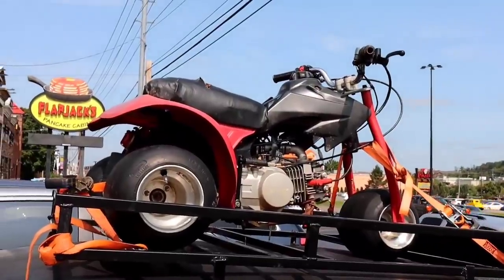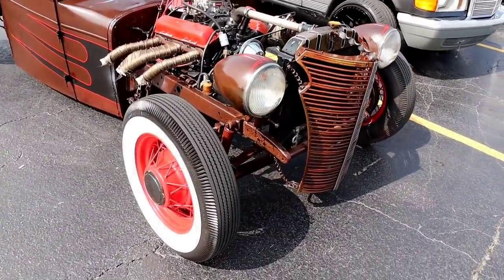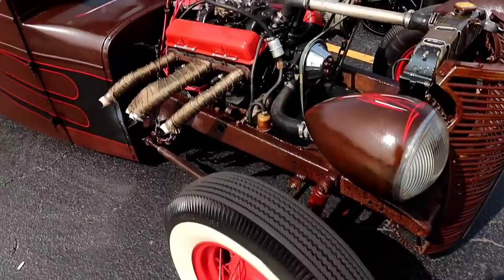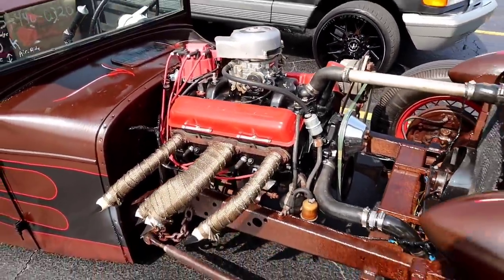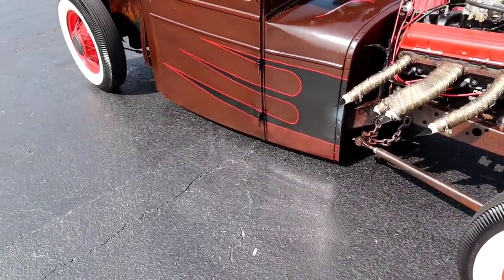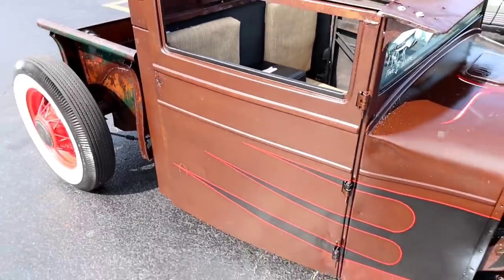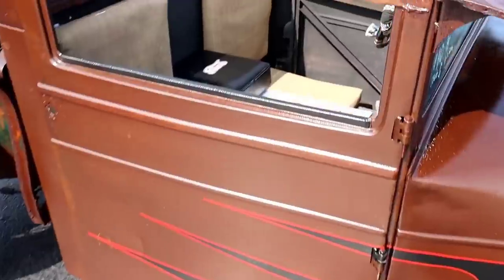Just a random three-wheeler. Well, here's a sharp-looking little rat rod here. Definitely looking good, especially with them white wall tires. Really definitely sets it off. Got the big old power plant there. Slammed almost all the way down on the ground there. Definitely love its rusty finished paint or what have you on that.